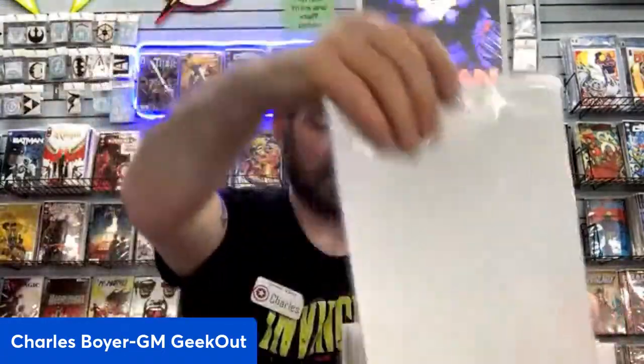Next, we have a second printing of Ghost Rider number 2. Very cool panel work on the cover. And with the second printing of number 2, we have the third printing of number 1. So if you missed out on the first couple of issues of the new Ghost Rider, which is really solid, jump in there on the reprints.